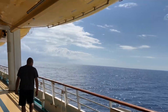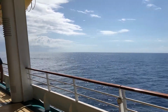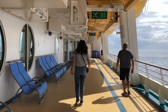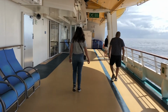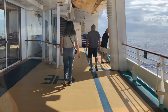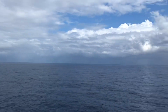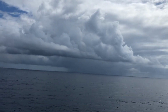We're on the promenade. Beautiful day. Like 26 degrees. Beautiful. There's my peeps. This is actually hanging with us for a little bit. Yeah, so just walking around. Well, this goes around the whole ship. I won't be able to hear me with all this wind.